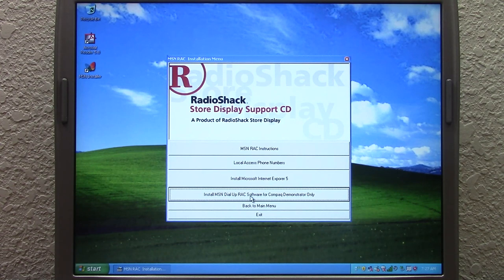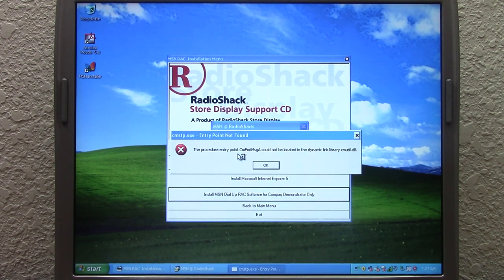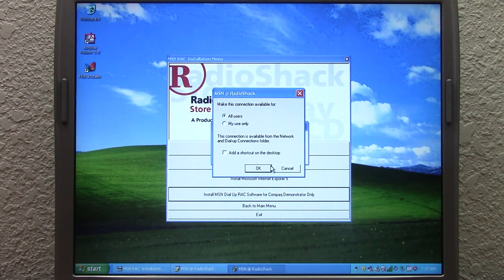We'll just install the software. I mean, we can take a look at the interface that the employees would see. So, do you wish to install MSN at RadioShack? Absolutely. And we get an error right here. The procedure entry point CMFmtMessageA could not be located.